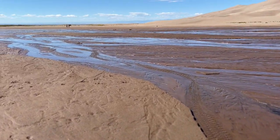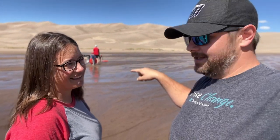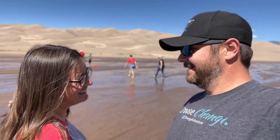So we are on the trail to the Great Sand Dunes. And we're in the Great Sand Dunes. We've come to a little river. So this used to be a lake. None of us are prepared for it. Are we ever prepared for any of this?